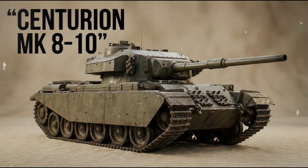British Centurion Mark VIII, IX, and X tanks equipped the British Army of the Rhine through the 1960s and into the 1970s, providing NATO with capable tanks despite the design's increasing age. The 105mm gun's effectiveness ensured Centurions remained competitive even as newer Soviet tanks appeared.